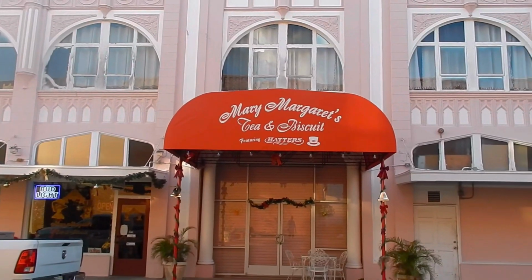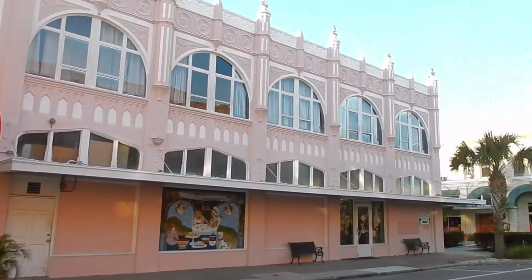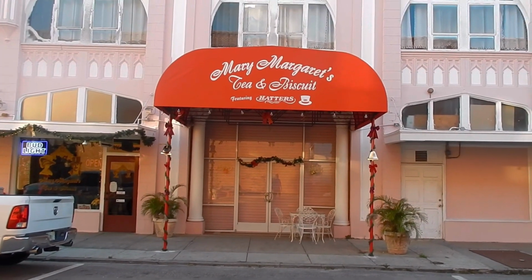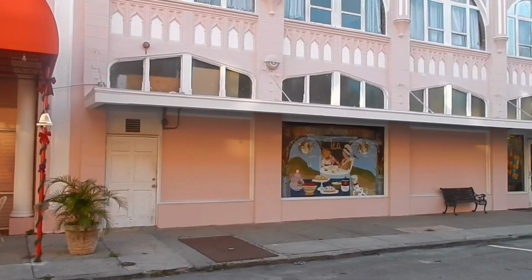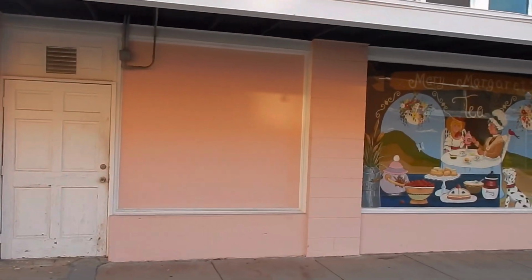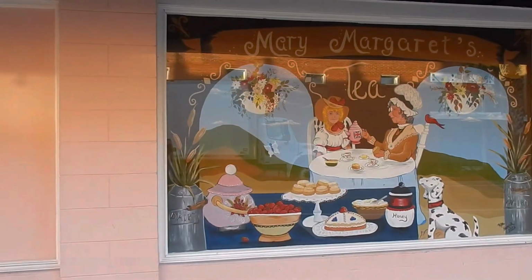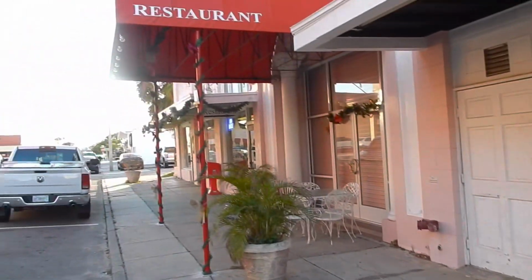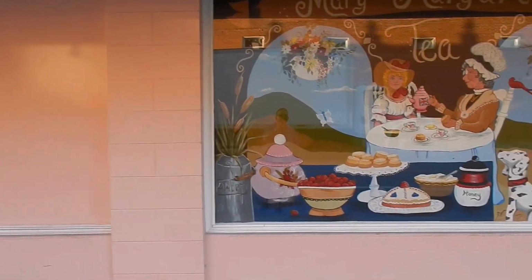So there's a Mary Margaret's Tea and Biscuit restaurant right here on the side of this cool building I saw earlier, featuring Hatters. It looks like a British pub. And there's some stained glass with a little bit of artwork here on the side. Yeah, too bad they're closed. Would have loved me some good fish and chips.